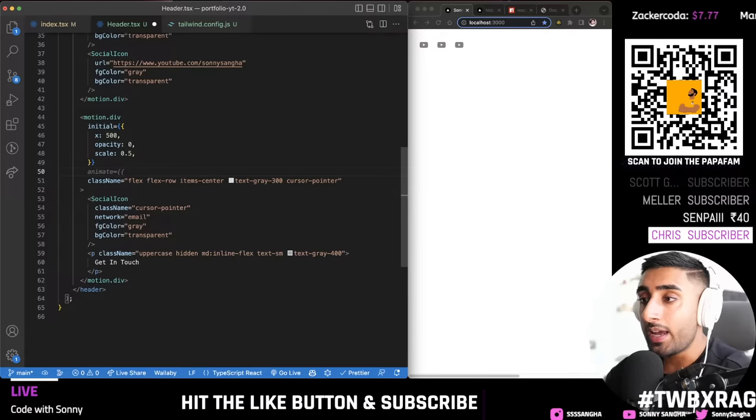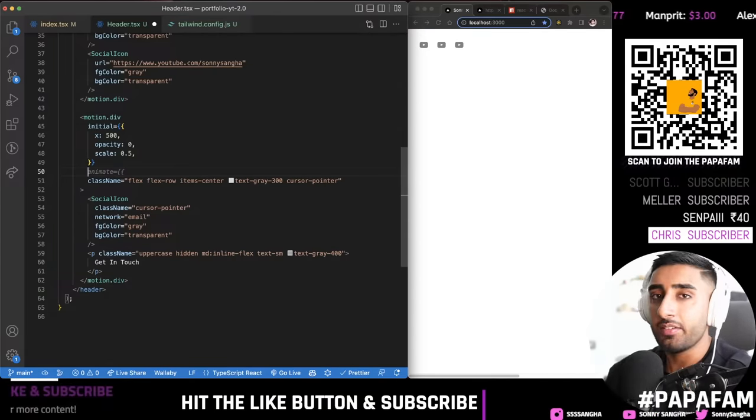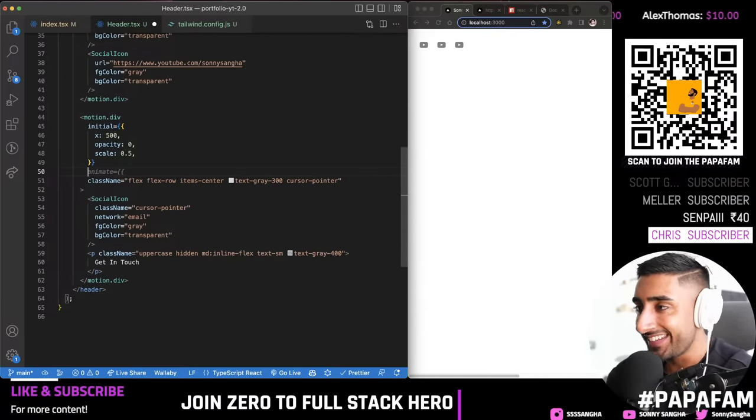And I agree with you, it's way better than the kind of boring CSS animations that you do with regular JavaScript, that regular HTML stuff. Oh my God, I got mixed up. Regular CSS stuff is better than that. That's what I'm trying to say.